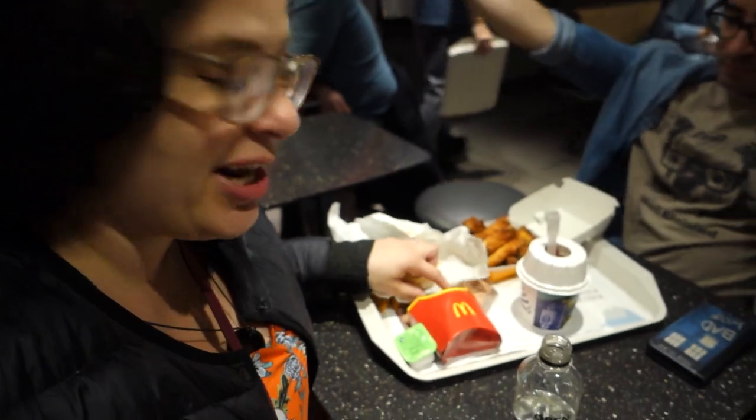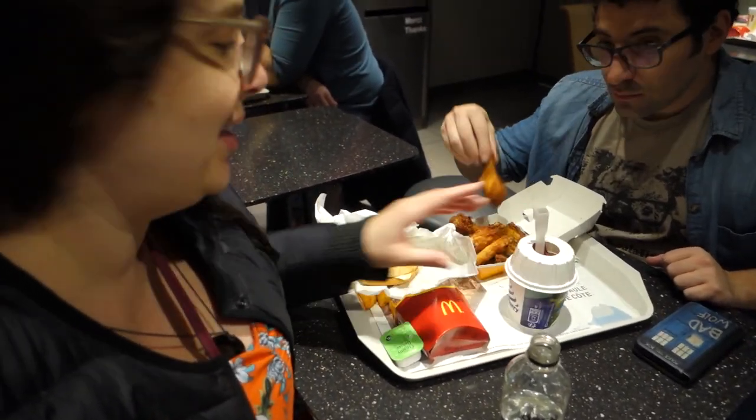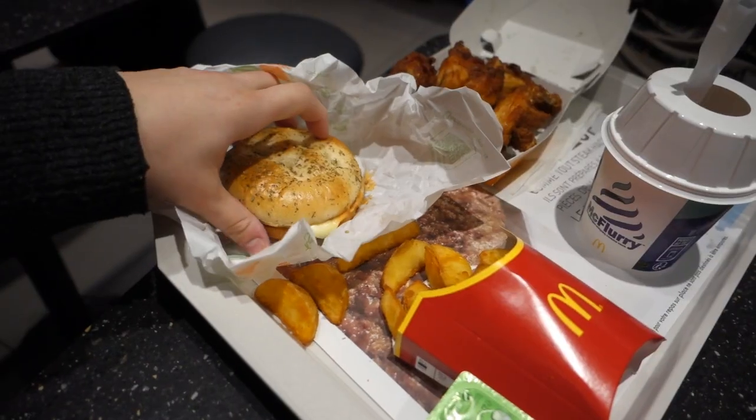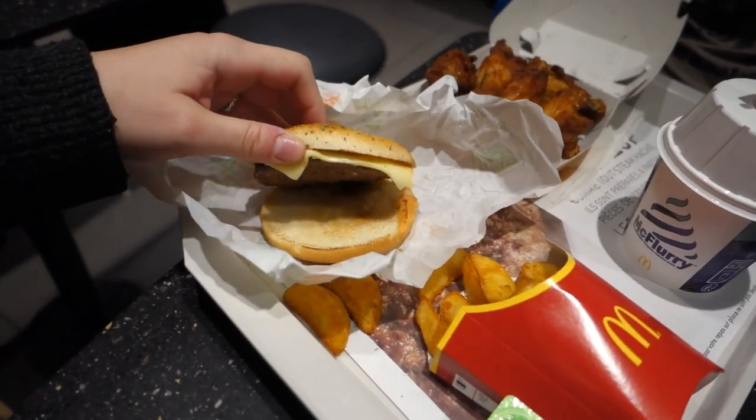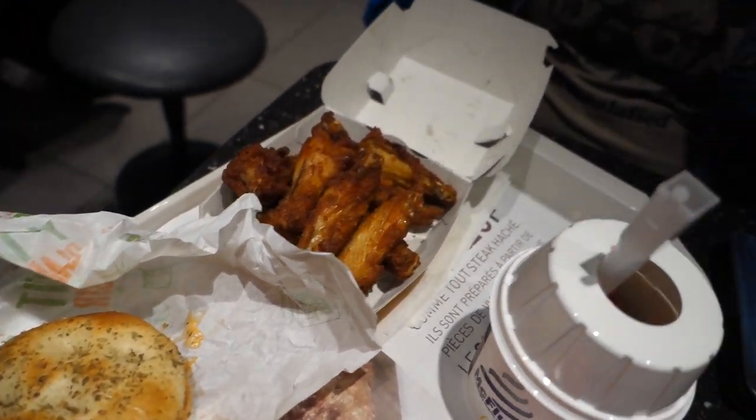I always like to see how McDonald's are different in other countries, so we got a few things at McDonald's on Champs-Élysées, including potato wedges, strawberry McFlurry, this sandwich that looks like it's in a cute little brioche, and wings with bones.